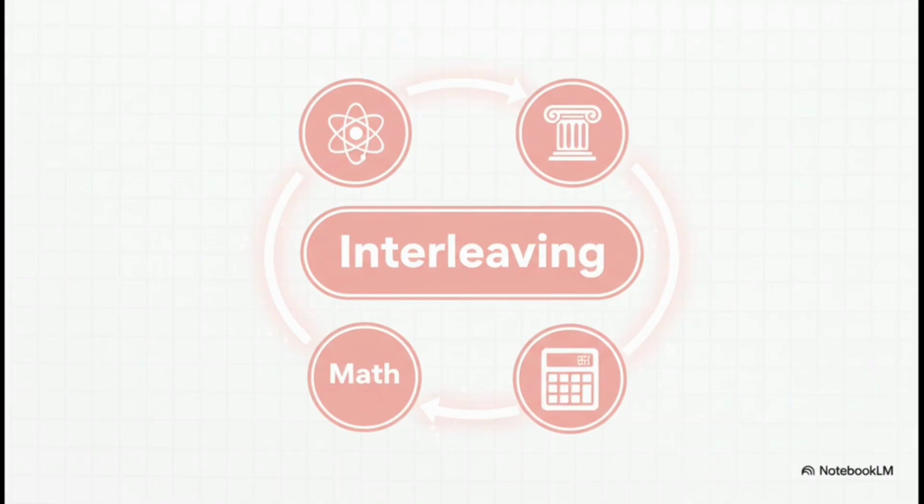And one last tip for planning your attack: mix it up. Instead of just grinding away at one subject for hours, try switching between a couple of different topics. This is a technique called interleaving. I mean, think about it like a workout, right? You wouldn't go to the gym and just do bicep curls for 3 hours. Mixing it up forces your brain to stay on its toes and builds much stronger, more adaptable problem-solving skills.